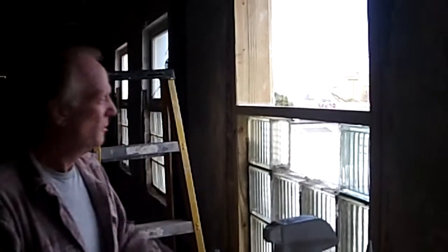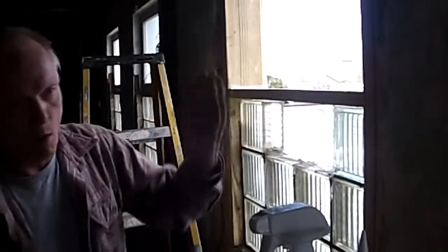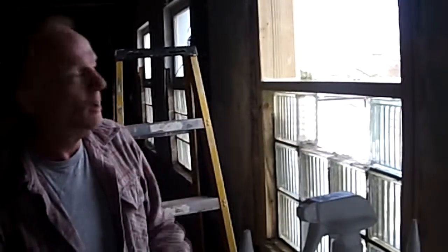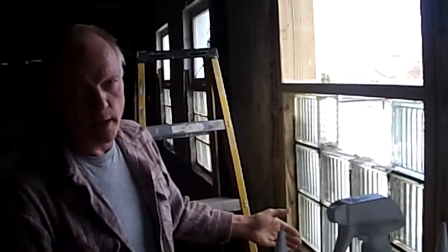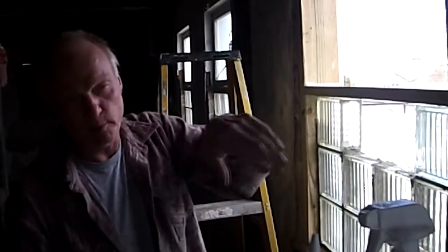Yeah, especially this one here. This one here's a real mess. This is going to be a double window. It's going to be this one and then another one just like it. So we're kicking around the idea of making it glass block all the way across the bottom, or dividing it in half. We're leaning more towards the glass block across the bottom.